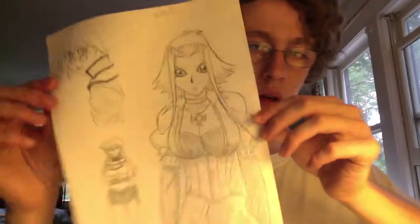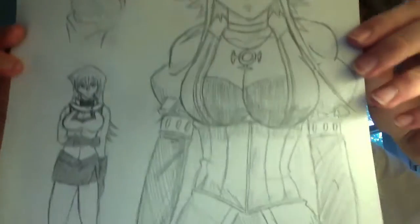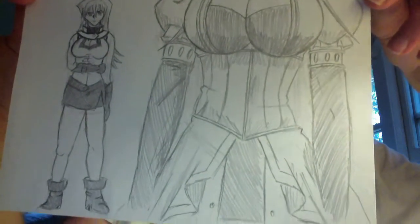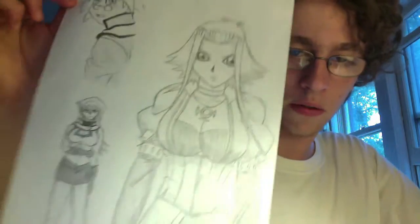And then another page of sketches from the original manga. This is Cyrus Truesdale. These are all from the GX manga. Alexis, and then Akiza Izinski from Yu-Gi-Oh! 5D's.